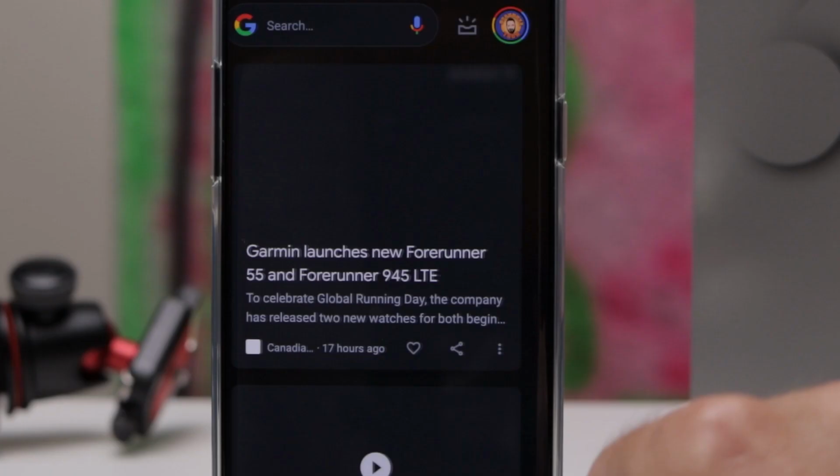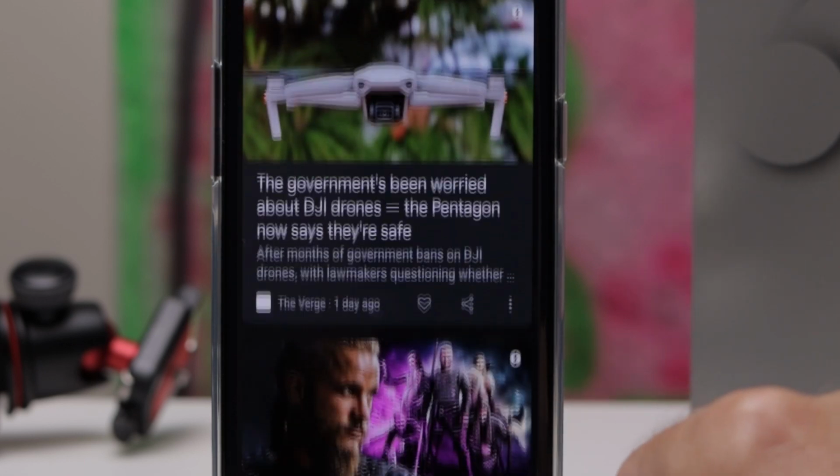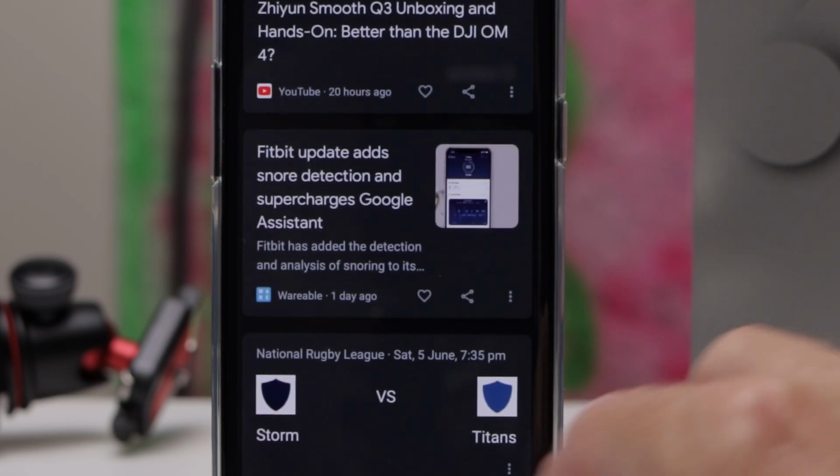Areas I'd like to see for improvement: just that little bit of a hang here and there with the software, especially in that Google feed. Beauty mode, it's just bad. I would be happy if they even took it out. I mean, I don't need to see people that are fake. I want to see real people.